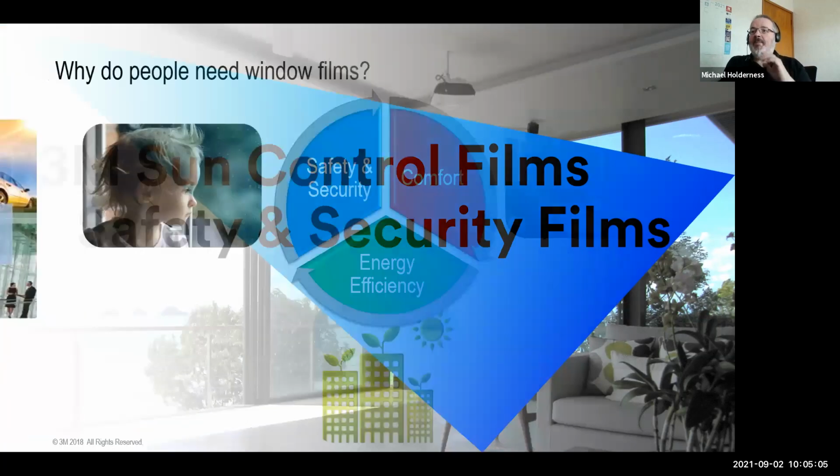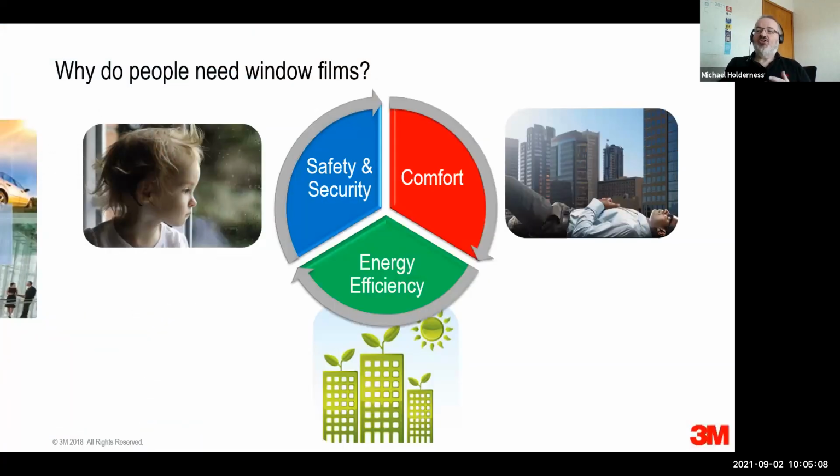Really, why do people need window films? It's going to be one of these three things. They're either looking for comfort, protection from the glare or protection from the heat. They're looking for energy efficiency, and that's usually the building owners wanting to reduce the load on their air conditioners, or it may be safety and security, and they want to protect people or protect goods. So those are the reasons why people are going to go there. That's one of the few common slides.